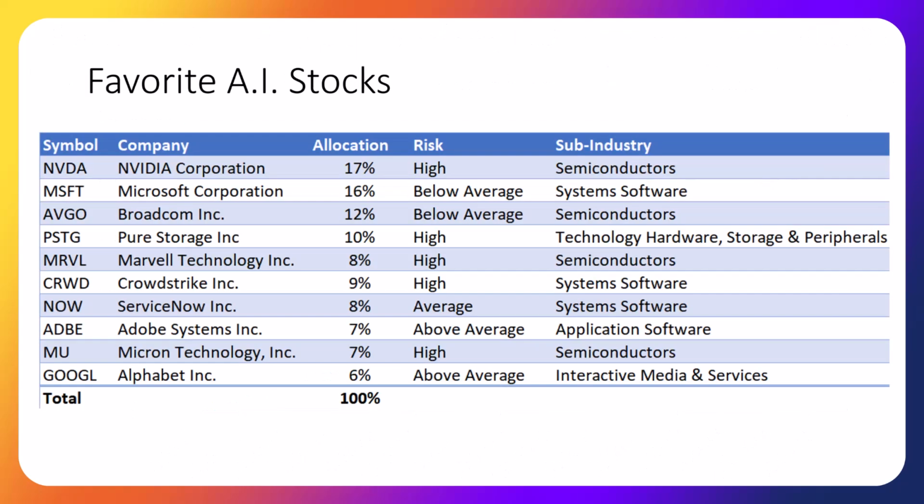Now this week, my students and I dove deep into a research paper by the Center for Financial Research that covered all things artificial intelligence stocks. We constructed a portfolio of our favorite AI stocks, and it just happened to be an even 10 stocks. The largest grouping comes from software, which includes Microsoft, CrowdStrike, which is a cybersecurity firm, ServiceNow, Adobe, and Google. The next largest come from the chip industry, with those being NVIDIA, Broadcom, and Marvell. And since AI will increase the need for storage and memory, we included Pure Storage and Micron, respectively.